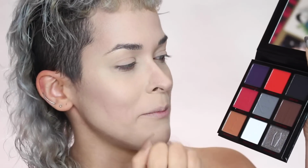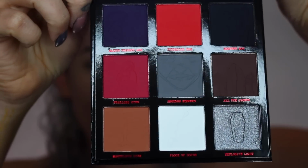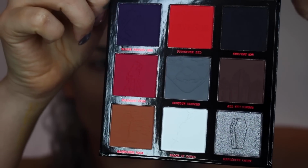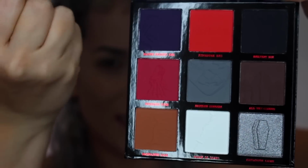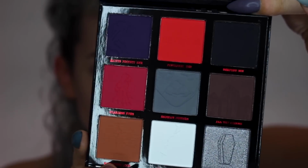All the shadows in here are matte except for this silver one called Explosive Light, and I love the little embossed designs on the eyeshadows. All of them have a different design to them. I wish that the embossed image was embossed deeper into the shadow because you can't really see all of them. I don't know if the camera's even picking it up.